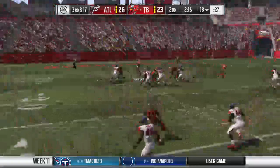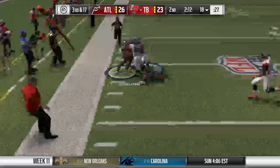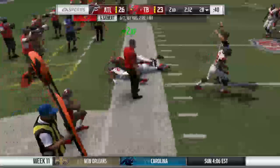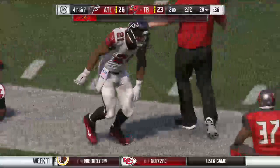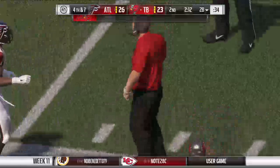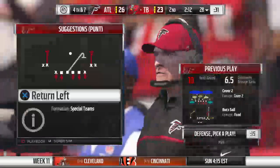Gilbert. Caught. Safarian Jenkins, right side. That one good for 10 yards. And that's going to bring up a 4th down. That's certainly playing down and distance very well by the defense, isn't it? Take whatever you want underneath, by all means.